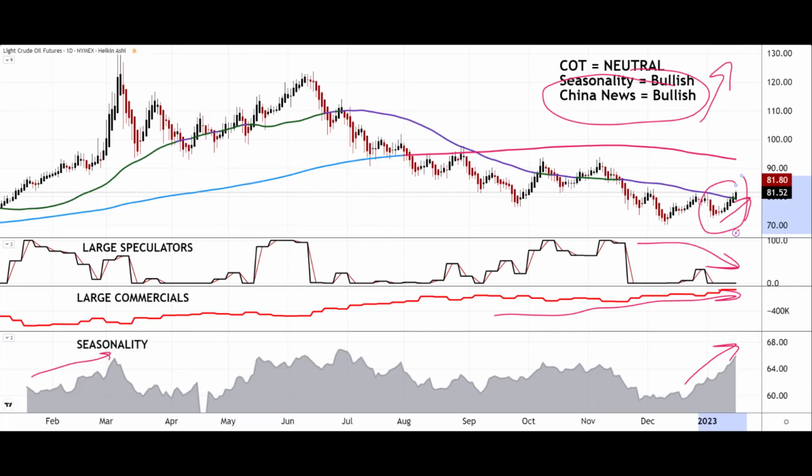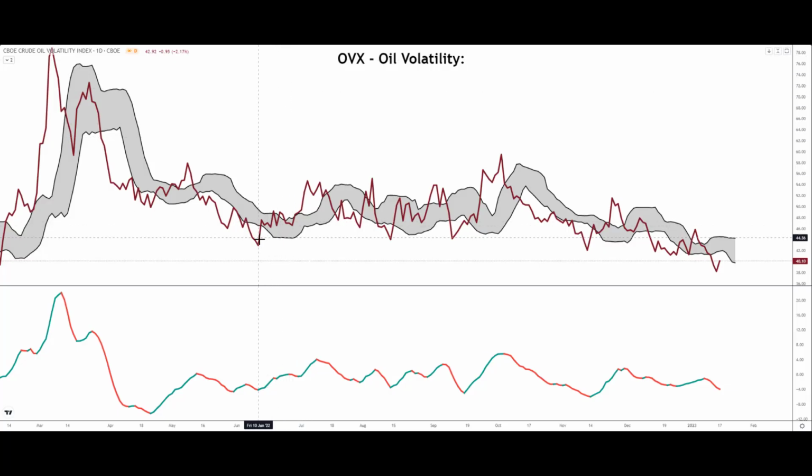Now, introducing you to some new analysis. This is called the OVX. It's the oil volatility of WTI, and it's a number produced by CBOE to help options trading, and a bit like you see in the VIX with the S&P, looking for how that volatility behaves.